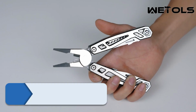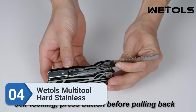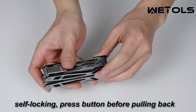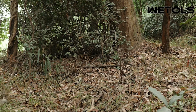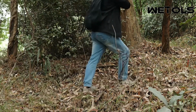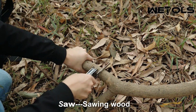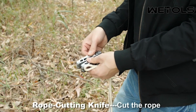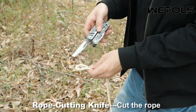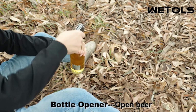Number 4. WETOLS Multi-Tool, Hard Stainless. There's no need to spend a lot to get a decent multi-tool with abundant functions. The WETOLS 21-in-1 multi-tool offers a robust set of pliers and a host of other tools in a compact size that's just 4.8 inches long by 2.44 inches by 1.65 inches. At 11.8 ounces, it weighs slightly more than some other multi-tools in this lineup, but it features a very smooth hand feel, and all the tools are easy to extend and retract. Plus, it comes at an attractive price point.